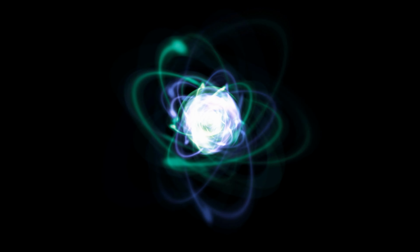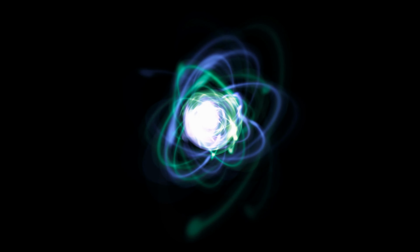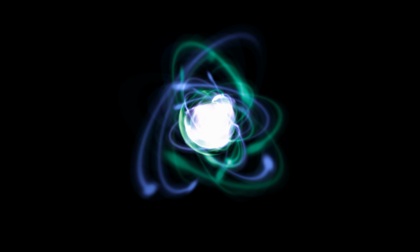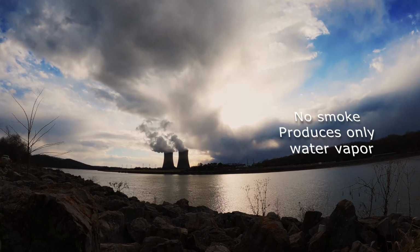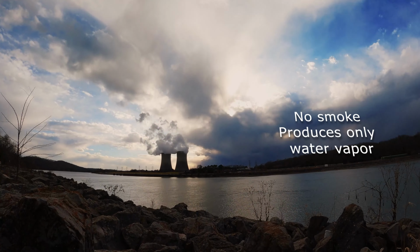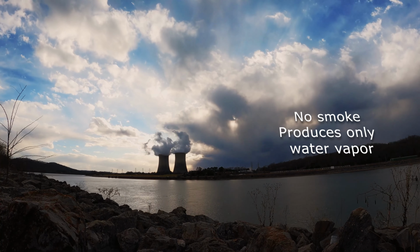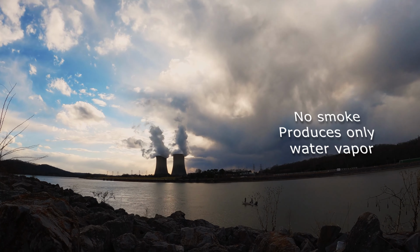1. High energy density. Nuclear power has a higher energy density compared to other forms of energy. This means that a small amount of nuclear fuel can produce a large amount of energy. 2. Low greenhouse gas emissions. Nuclear power generation produces virtually no carbon dioxide or other greenhouse gases, making it a clean energy source in terms of carbon emissions. This is particularly important in the context of climate change.